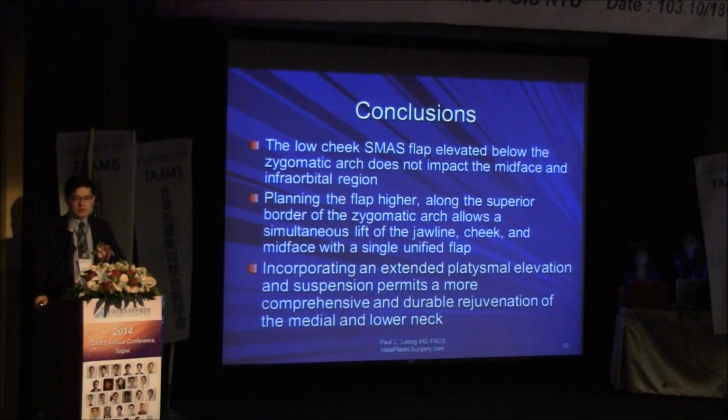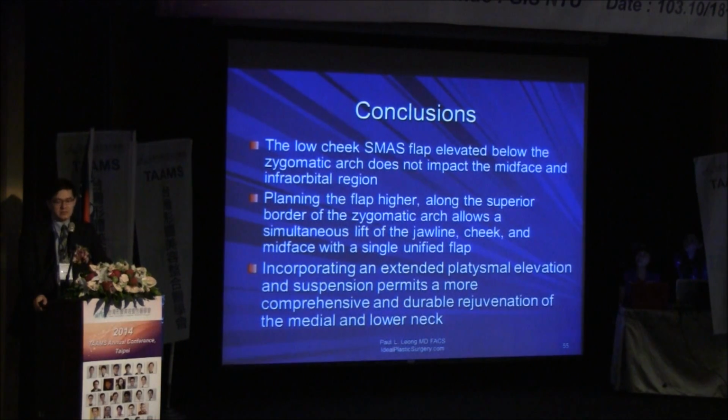The low cheek SMAS flap, shall we call it, the traditional SMAS flap, elevated below the zygomatic arch, does not impact to the same degree the midface and the infraorbital region. Planting the flap a little bit higher along the superior border of the zygomatic arch allows a simultaneous lift of the jawline, the cheek and the midface with a single unified flap, and is compelling, I believe. Incorporating an extended platysmal elevation and suspension permits a more comprehensive and durable rejuvenation of the medial and lower neck.